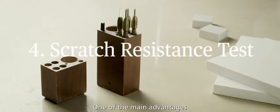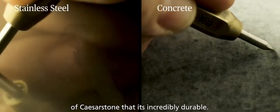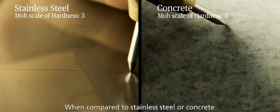One of the main advantages of Caesarstone is that it's incredibly durable. When compared to stainless steel or concrete, Caesarstone outperforms it and can come in contact with sharp objects without any problem.